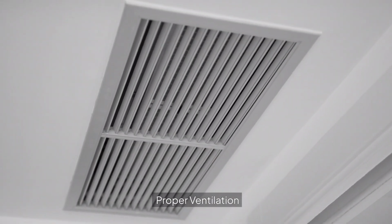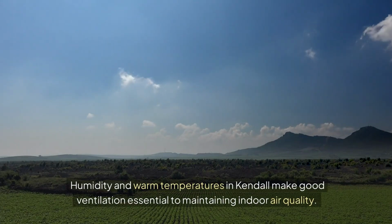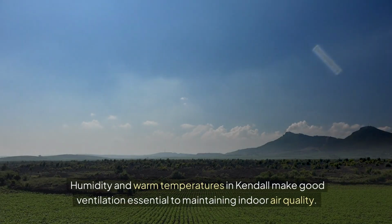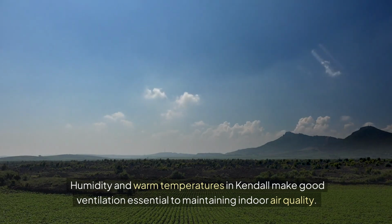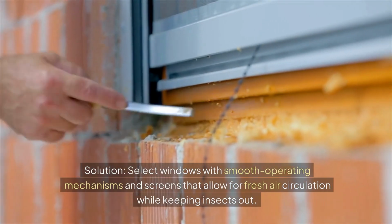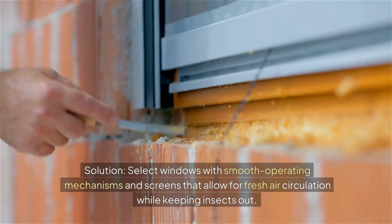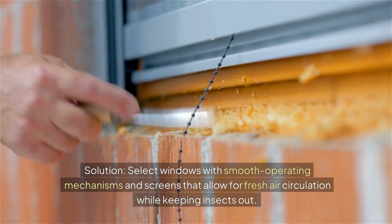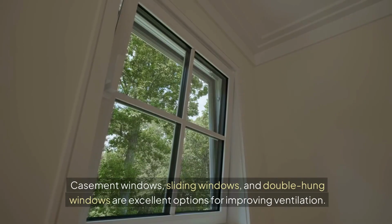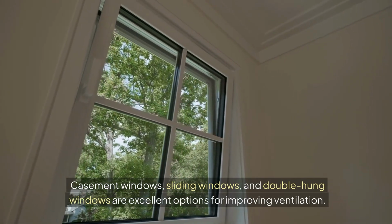Proper ventilation. The humidity and warm temperatures in Kendall make good ventilation essential to maintaining indoor air quality. Windows that don't open easily or lack proper screens can hinder airflow and invite pests inside. Solution: select windows with smooth operating mechanisms and screens that allow for fresh air circulation while keeping insects out. Casement windows, sliding windows, and double-hung windows are excellent options for improving ventilation.